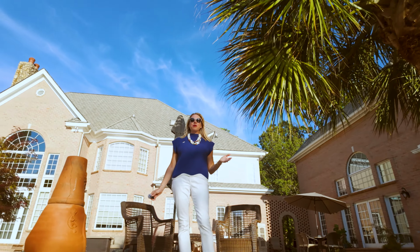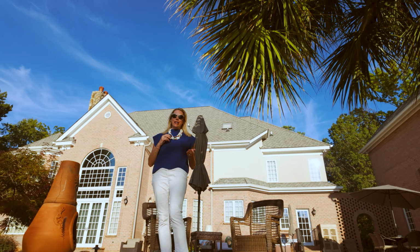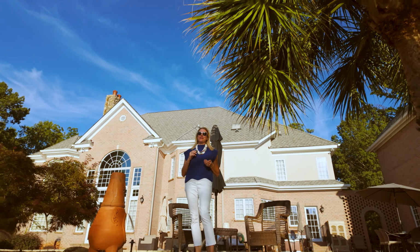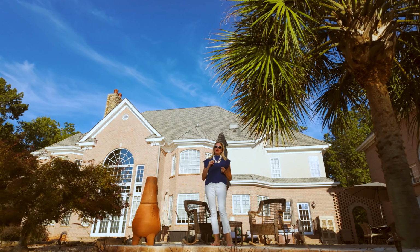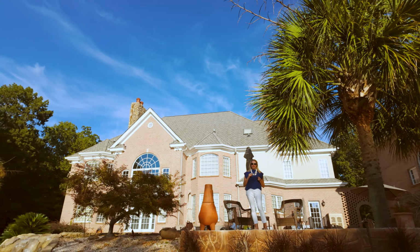And here is the most beautiful backyard in South Carolina on Lake Murray. This oasis awaits the next right owner. Please give me a call if you know of anyone interested in this special, special piece of paradise.